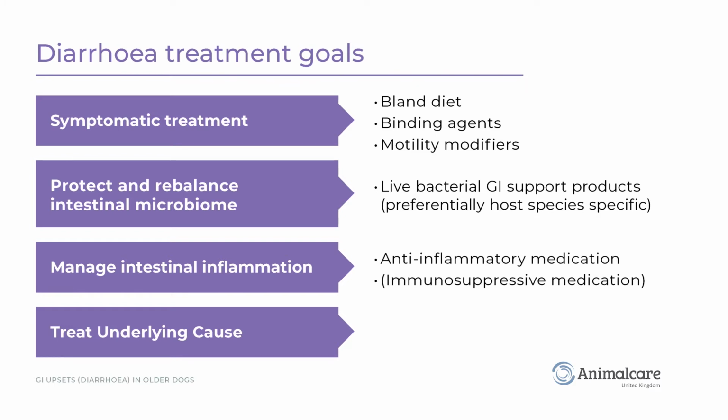For many cases, managing intestinal inflammation is important to address the discomfort of the GI upset. Particularly in chronic cases, it can be hugely important to make the dog feel better. Then, of course, you need to treat the underlying cause. In many cases, this will be simply allowing time for whatever caused the upset to pass. In other cases, specific therapeutics or processes will be required. It all depends on the etiology.